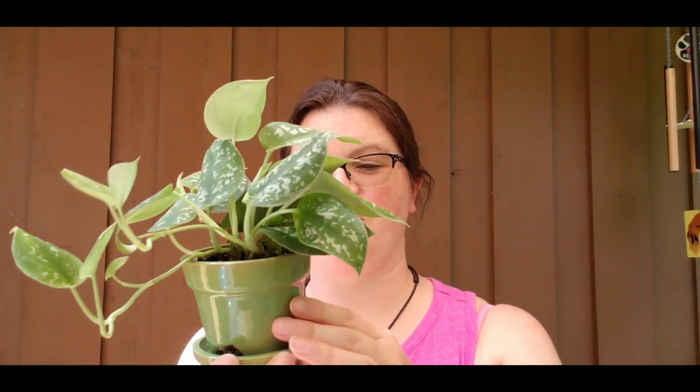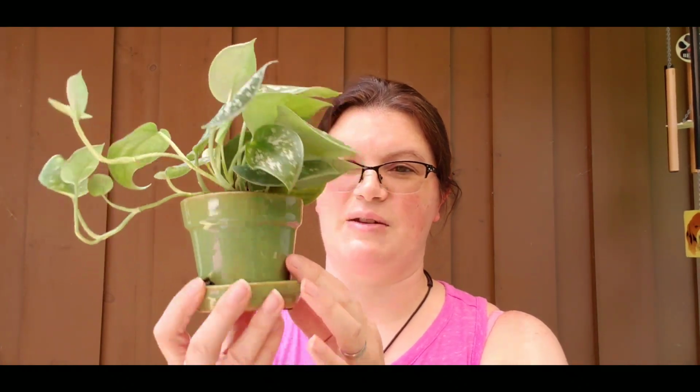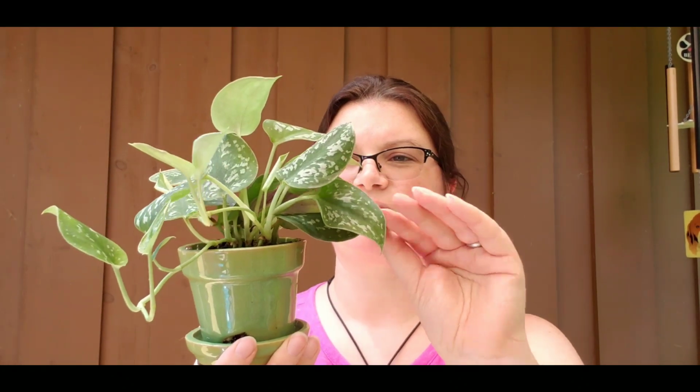It likes bright light. They say that you could put this in a little bit lower light. Oh, it's still sticky where the price tag was. But it definitely likes brighter light, and it will do better that way. I wouldn't stick them in direct sun, maybe in the summer if you transitioned them.